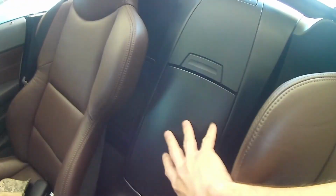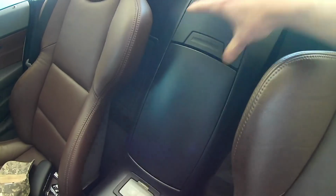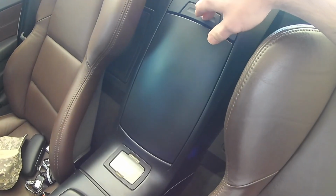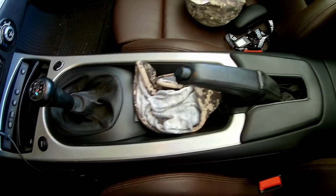Slight conundrum with the Z4. Some of you guys who have dealt with this storage door know there are some challenges here. When I reinstalled this whole storage unit, one of the two tabs that holds the door in place fell off. It's basically a push pin: you push it in and it locks in place, kind of like the shift knob, if you've ever had to change the shift knob out of the BMW.